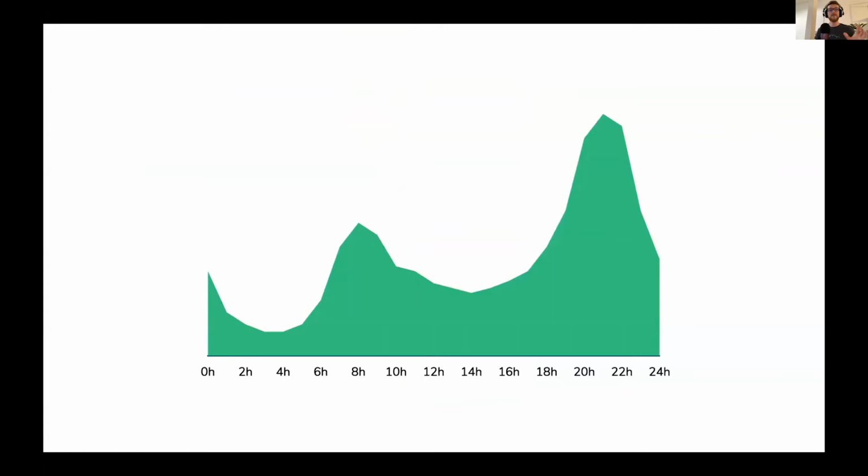Let's say we have this application running in production. It's a website. This is the graph of the website traffic during the day. During the night, there is not so much traffic. We don't really need a very powerful server at that time. At 8 a.m. in the morning, people wake up and connect to the website. There's a slight traffic spike. And at 9 p.m., this is where we get most of our users. So at 9 p.m., we need a really good server.